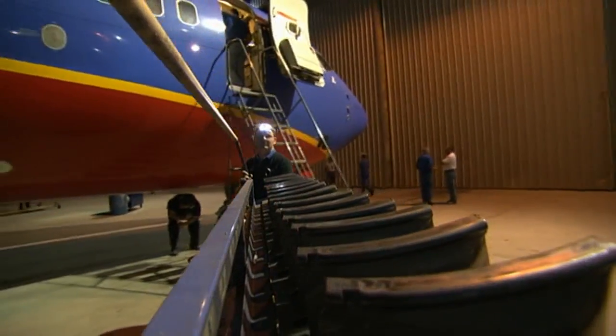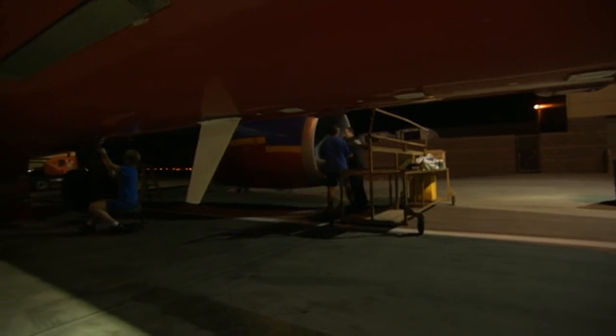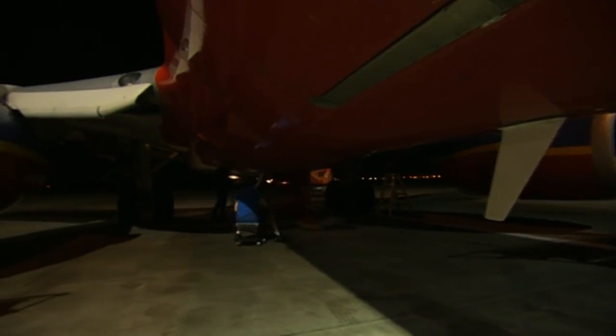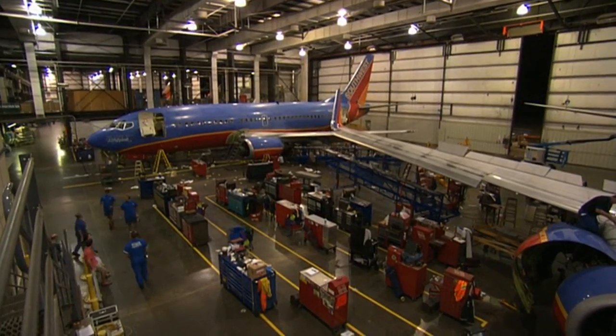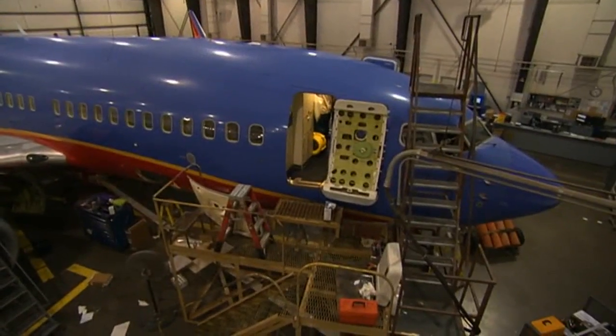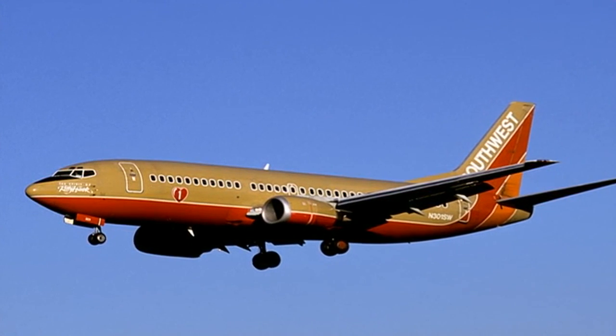It's early morning in Phoenix, Arizona. Southwest Airlines engineers are continuing their scheduled maintenance of a 737. Southwest is unique among larger airlines. It flies just one kind of plane, the 737. Tonight, engineers are working on a 700 model, one of the newest 737s. But the company's very first 300 model, bought in the mid-1980s, is still flying.